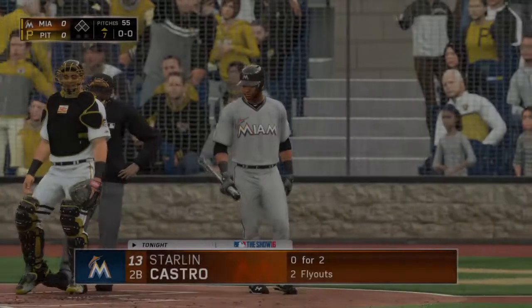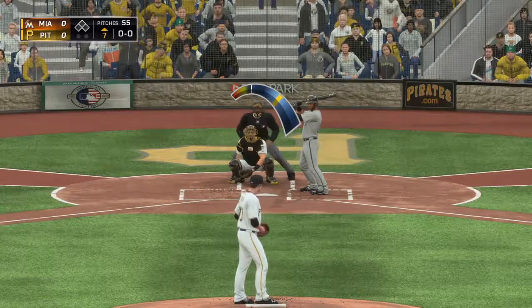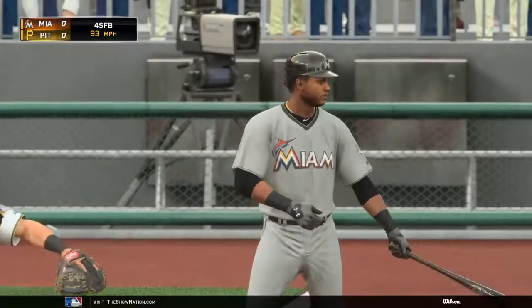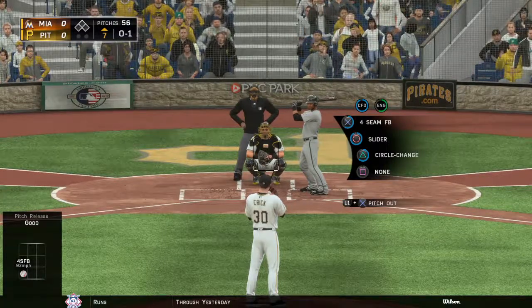Starlin Castro will come forward now to begin the seventh inning in what's been a very briskly played ball game here tonight. And that's what happens when you get two starters that are on top of their game. It's been great pitching, great defense, not a lot of base runners, and a very even game through 6 innings.